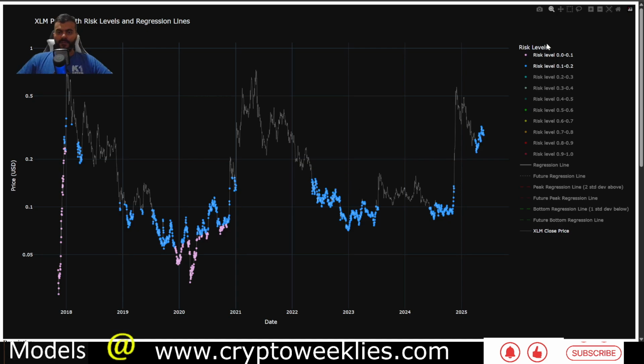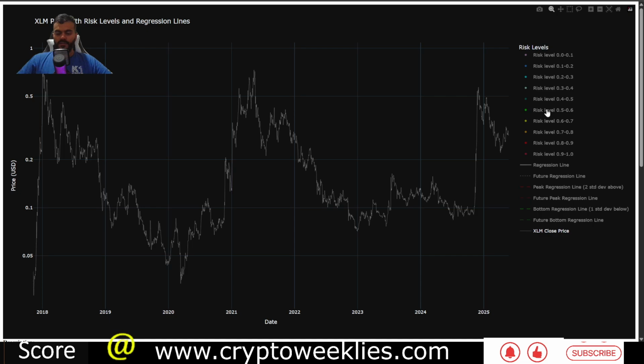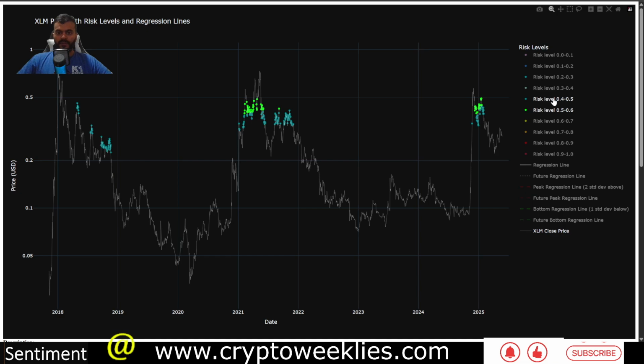This time around, the risk levels that coincided with less than 20% risk in the bear market did identify a great accumulation phase. The opposite of this approach is to identify the peaks, whenever the rallies materialize between 40% and 70% risk. For XLM, that is between 0.4 and 0.7 risk. That's when the price action starts getting heated up.